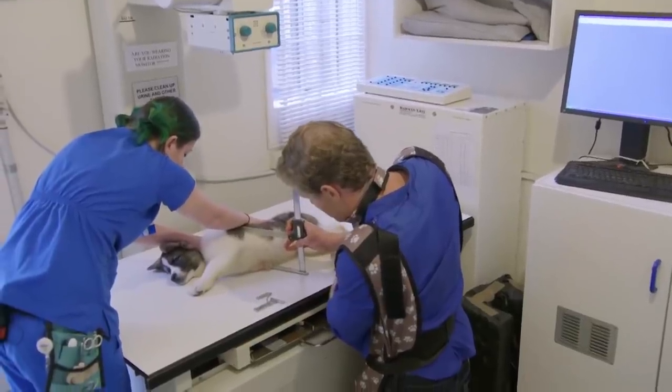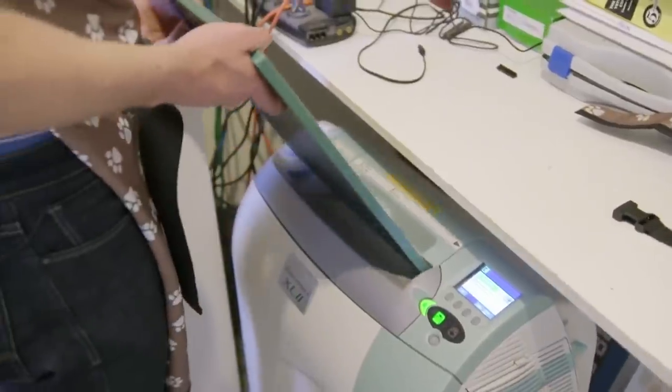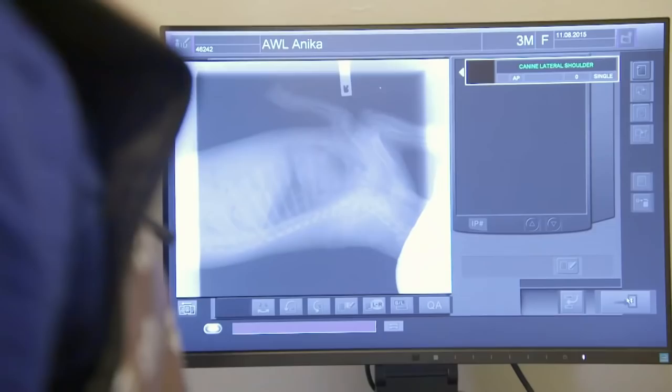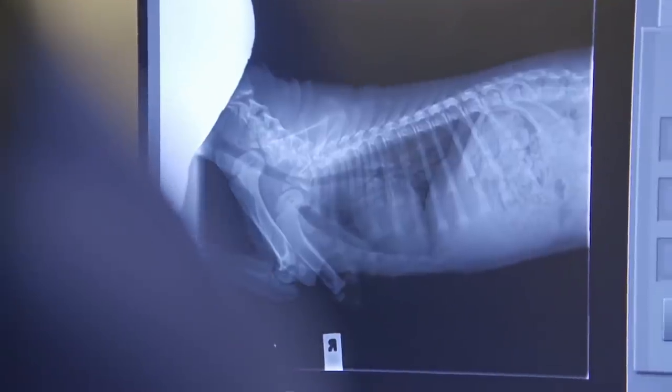At the Bondi Clinic, Chris needs an x-ray of little Annika's front leg. The 11-week-old Akita puppy was born with a horrible deformity that's affecting her quality of life.